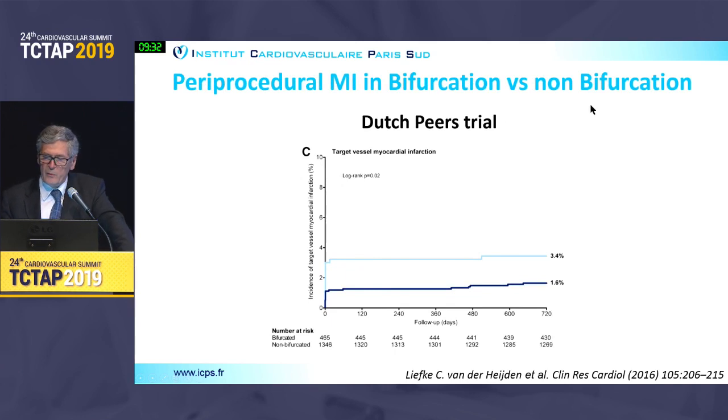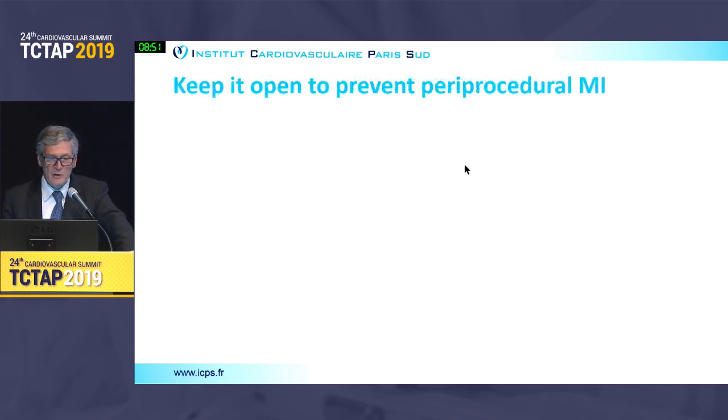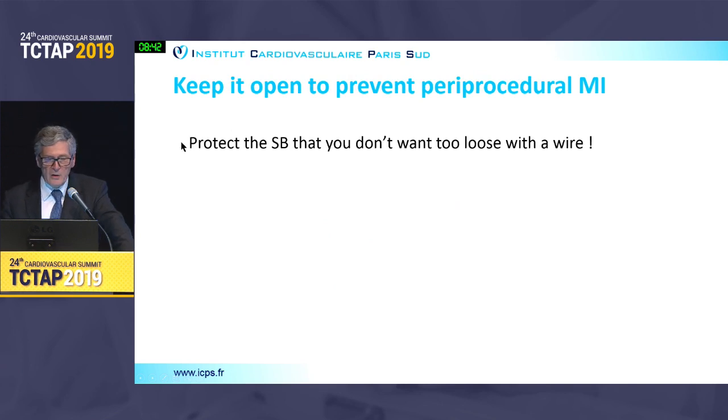Periprocedural MI in bifurcation is relatively frequent as compared to non-bifurcation. You can see in this Dutch PEERS trial with second generation stents, you have a double rate of periprocedural MI as compared to non-bifurcation. The same in the TWIN trial: it was 9.6% in true bifurcation as compared to 4.7% in non-true bifurcation. So more MI in bifurcation lesions, and even more when it's a true bifurcation lesion, 111 or 011 according to Medina. So it is very important to keep it open to prevent periprocedural MI, and protect the side branch that you don't want to lose with a wire.